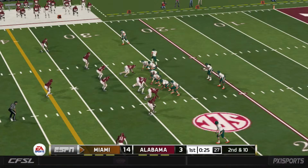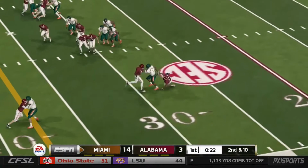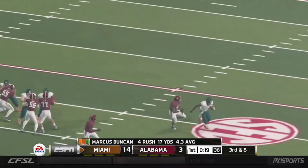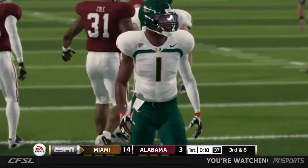As the receiver Woodard comes in motion, shotgun here. They're going to hand it off. Duncan on the counter, goes to the outside, and he gets hit by Lamar Fant. Will only pick up 2. Another good job there by Lamar Fant. Thomas Cole also down there, first one to wrap him up. Fant comes in, cleans it up.